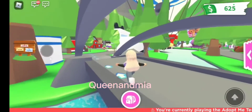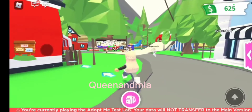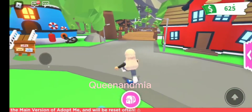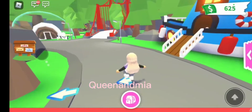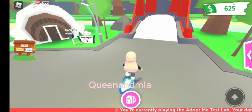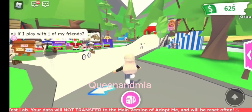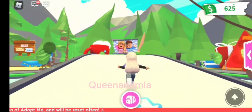Let's see. Well, school's still there. But I think this is supposed to be an open area, because we've seen that previously when they opened the test lab. The doors are not here either to teleport you. Excuse me, y'all. Okay, looks like everything over there is still the same. So now we have what looks like a police headquarters, as well as the beauty shop for the pets.